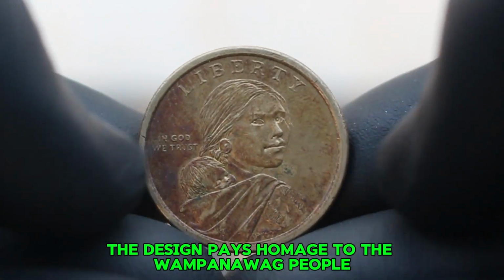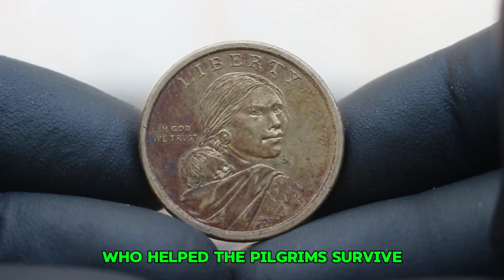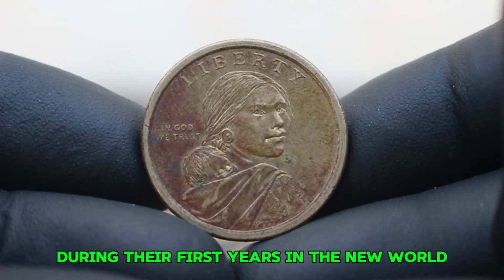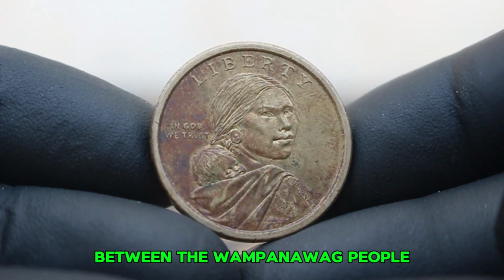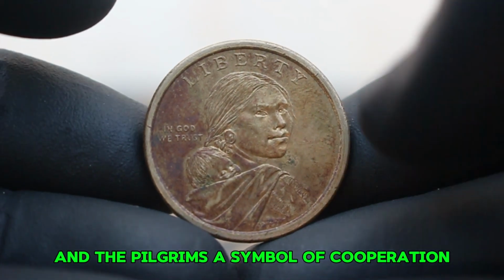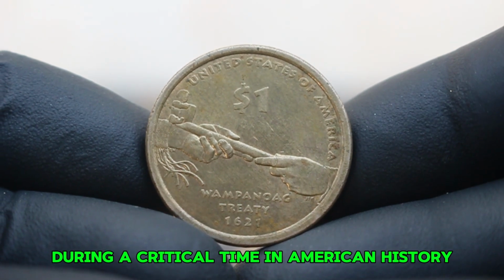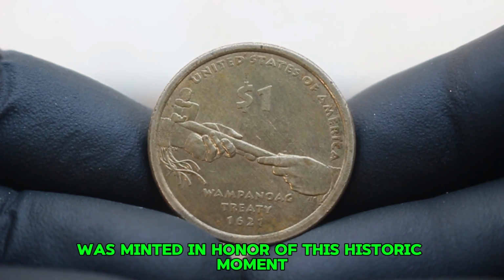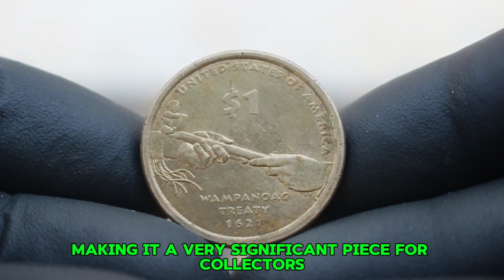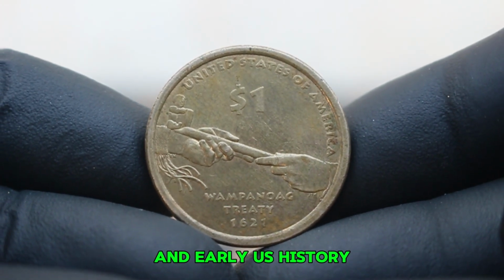The design pays homage to the Wampanoag people who helped the Pilgrims survive during their first years in the New World. The treaty was an agreement of mutual assistance between the Wampanoag people and the Pilgrims, a symbol of cooperation during a critical time in American history. The 2011 Sacagawea dollar was minted in honor of this historic moment, making it a very significant piece for collectors interested in Native American history and early U.S.